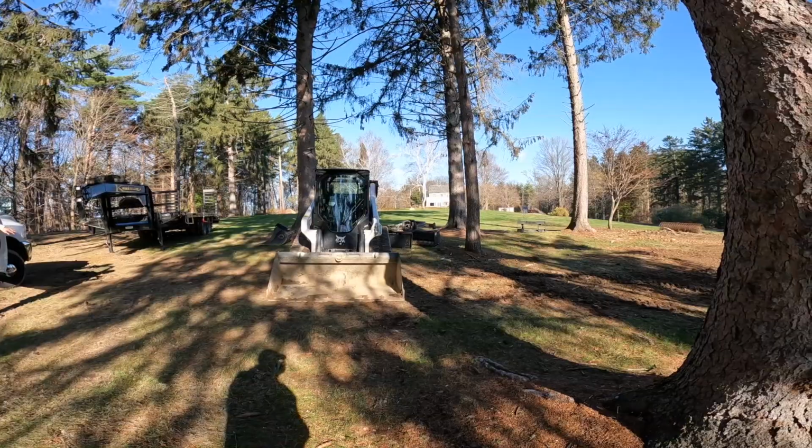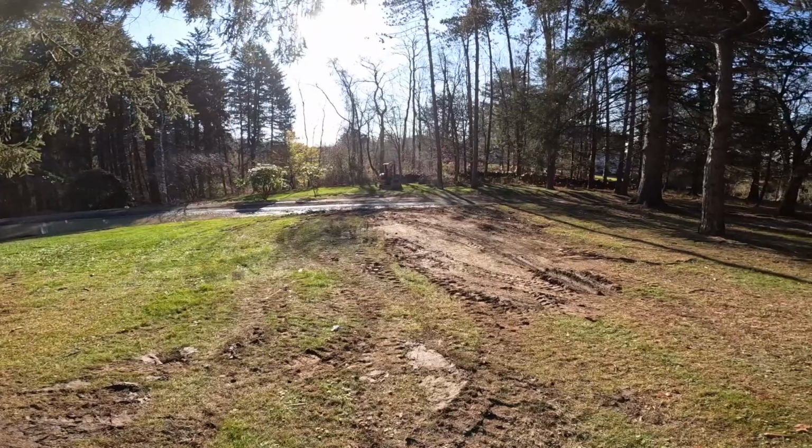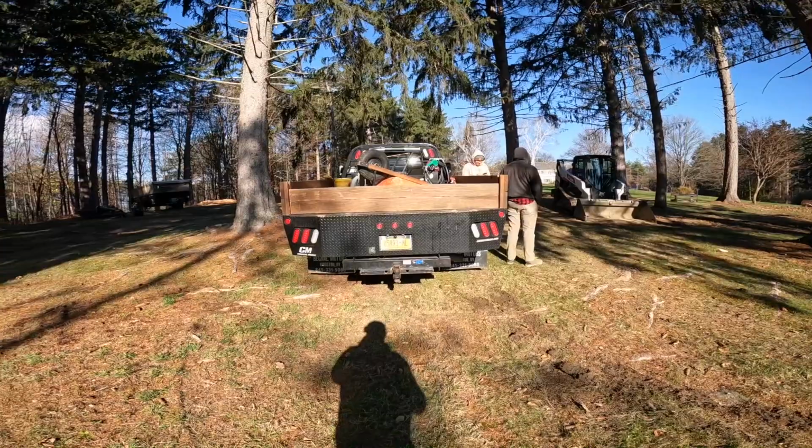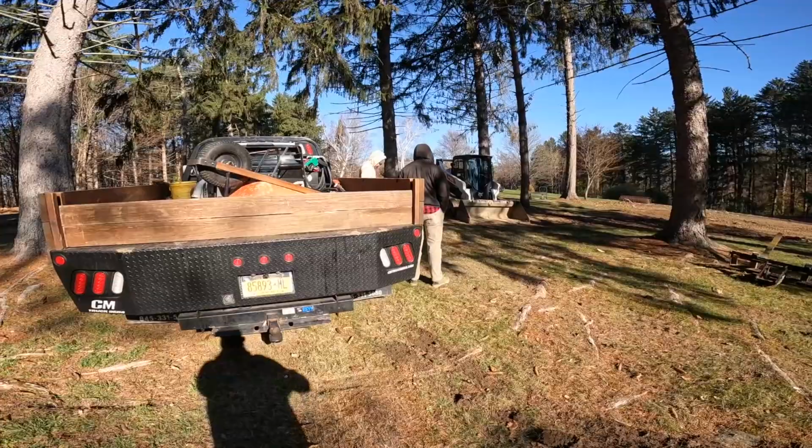So I'm gonna try to get some use out of it today. I think it's a little too wet to do a whole lot with it, but I'll try to do what I can. And if it doesn't end up working out, I'll just bring it home tonight and we'll give up that rental on Monday. There's no use in paying for it if it can't be used yet. So we're gonna get set up here. I'm letting the machine warm up and then I'll get to it.